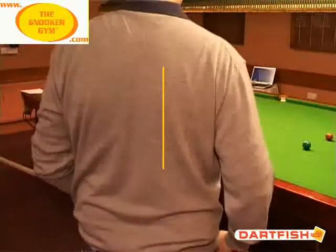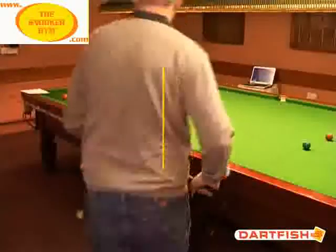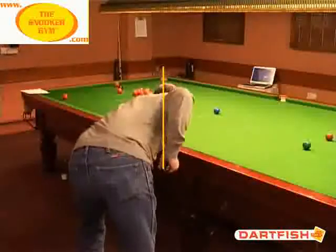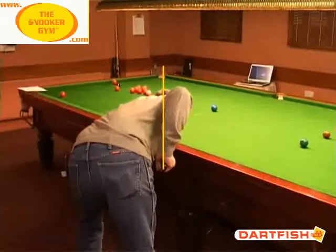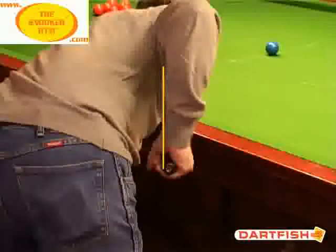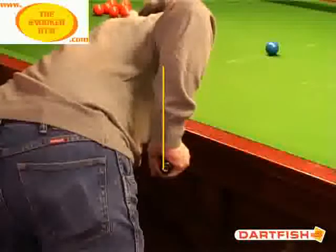There you go, nose behind the line of aim nicely. Getting down. Oh, not quite happy about that. Wisely stood up and started again. Very good. Alright, it's not bad, but we're going to zoom in here and have another look. Now, if we frame advance, just have a look, there's a little bit of twisting going on there.